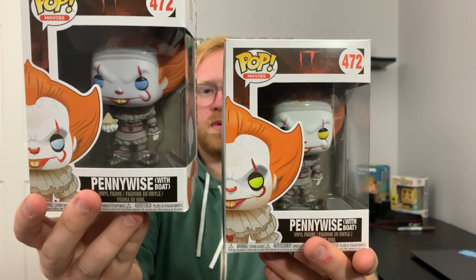We've got the blue one and the yellow one. Now I do believe that this was a factory error. I'm not sure which one was supposed to be the official Funko Pop, but I know one of them is the error, I'm just not sure which.